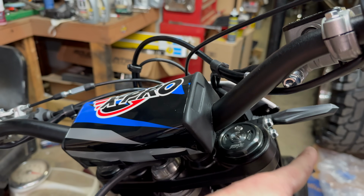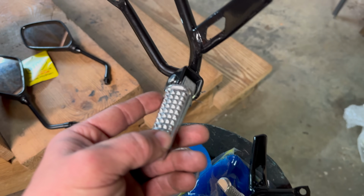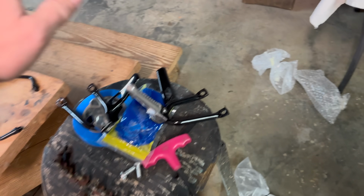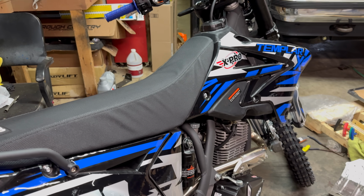I went ahead and tightened our handlebars down, threw our pad on. I'm not putting the mirrors on yet, and I'm not putting the rear steps on either. I just don't have the need for that yet. And I don't want to tear up our mirrors before we're actually road legal.